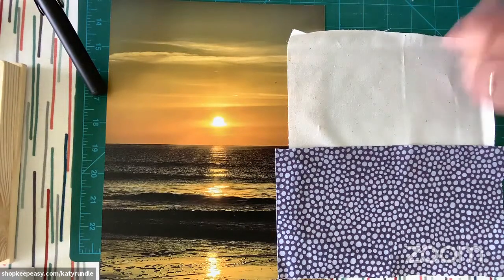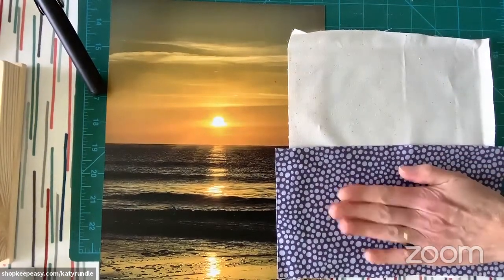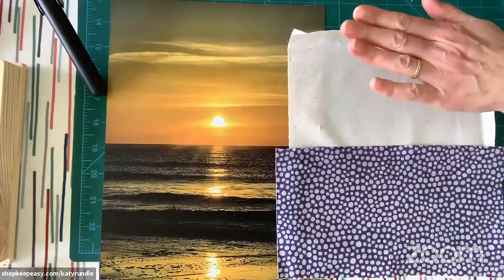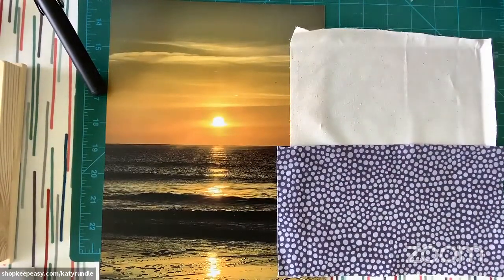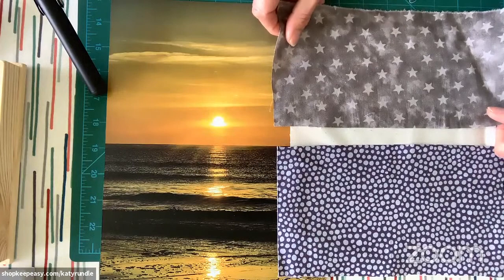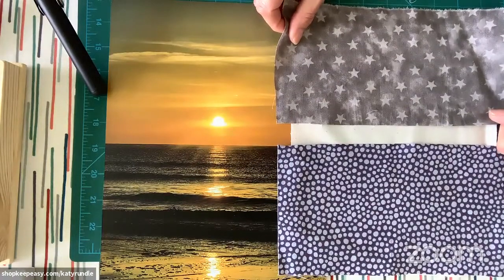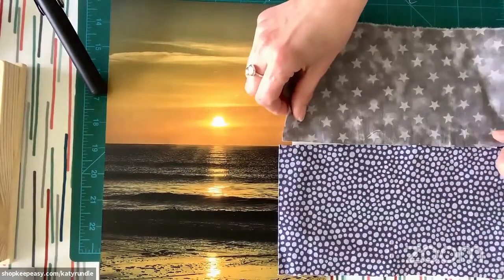Brilliant. Okay, so the bottom half is going to be our mid blue grey, whatever you've got there. And then for our top part of the sky, we're going to go for our light grey, the lightest grey. Mine isn't that light, to be honest, but I'm going to put that at the top of my fabric. I'm leaving a little gap because that's where the orange is going to go, but the orange could easily go on top if you join them up.